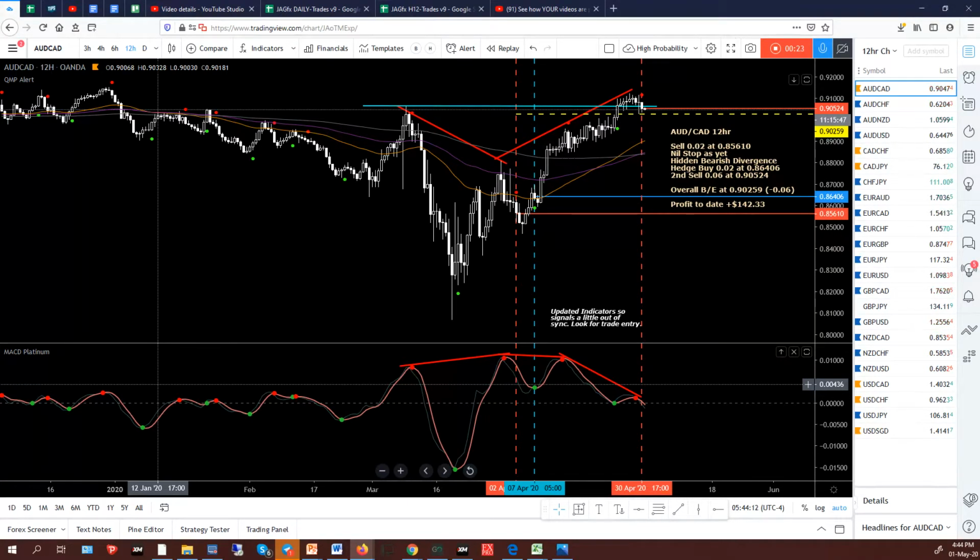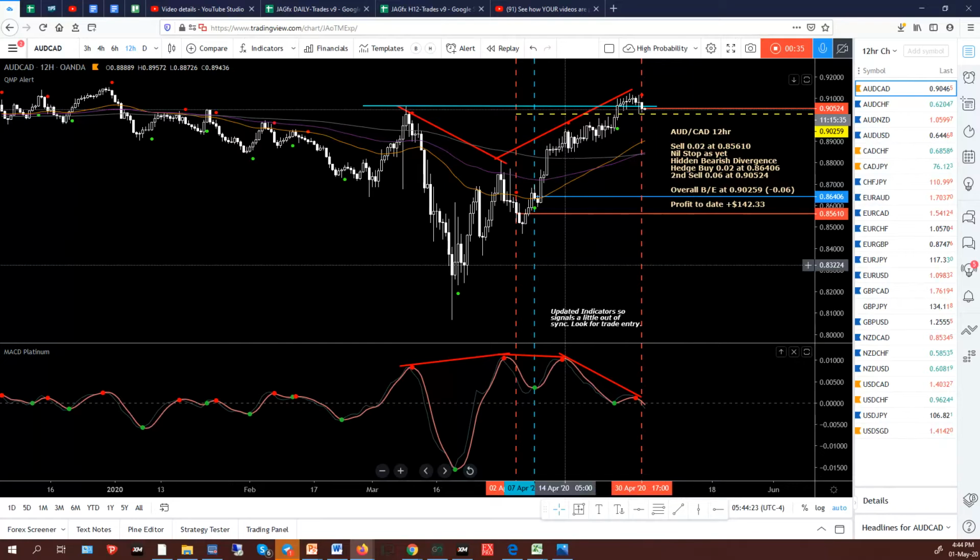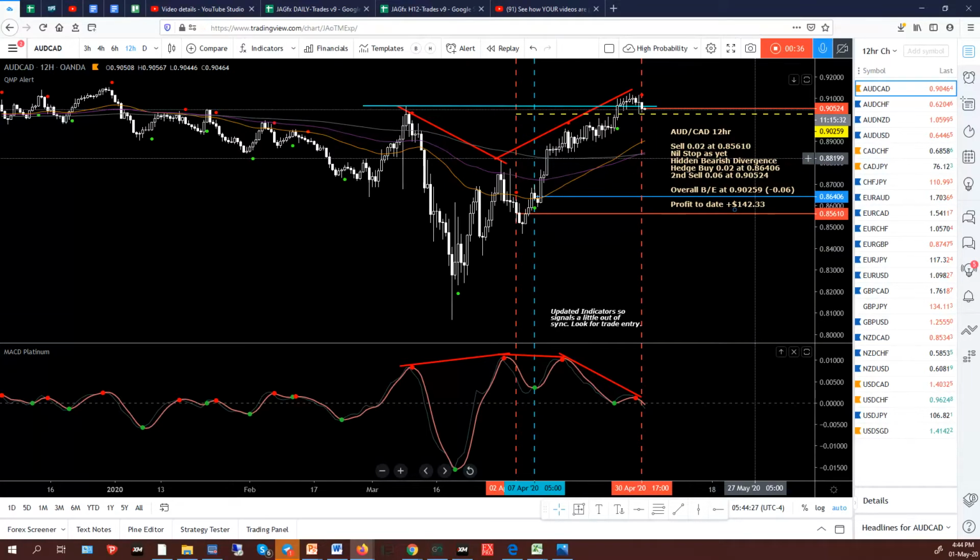This is my watch list on the right on TradingView. These are all the pairs I'm trading. The ones highlighted in orange are the ones I'm going to discuss in this video. The ones in blue I've got trades on, and the ones without any highlight, which is only the one, no trades. So we'll have a look at the first cab off the rank, AusCAD 12-hour.